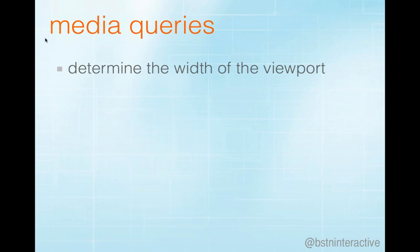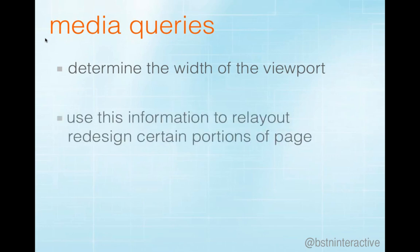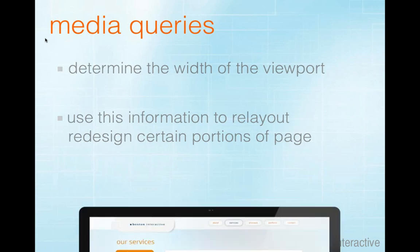Using this information, now that we had this at our disposal, this really allowed us to change the rules a little bit and use this information in conjunction with the flexible grid to actually lay out and redesign portions of our page. Before, all we could really do is flow things and make them bigger and smaller. Now we could actually do different things with the actual design based on the user's viewport size.